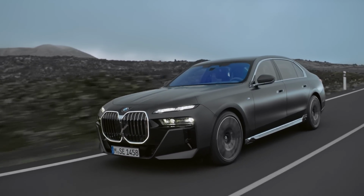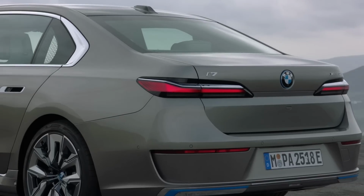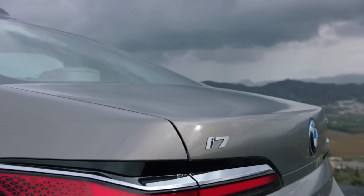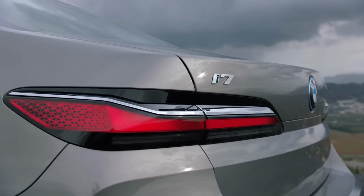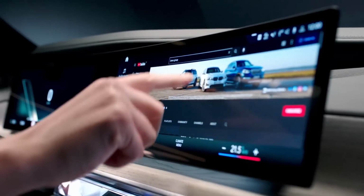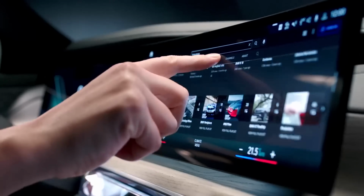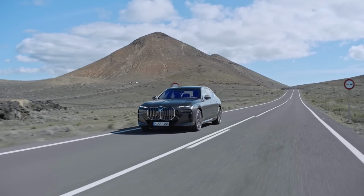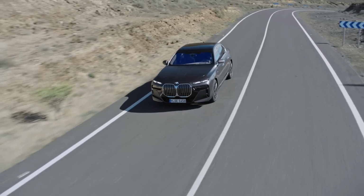BMW is releasing the i7 this November, a couple of months before they release the internal combustion engine cars on the street. And I myself am extremely excited. As a big BMW fan, I felt like BMW hasn't had that many vehicles in their lineup that were impressive in any given time over the last 5 years. But finally, they're starting to make some really cool back-to-back vehicles. And it has me wondering, do I need another really, really comfortable, luxurious daily driver like when I had the S-Class? Because honestly, that was such a joy to own.